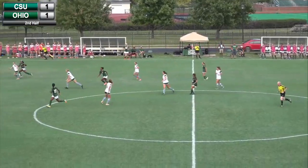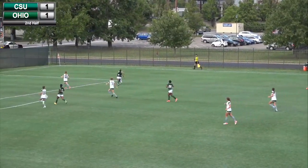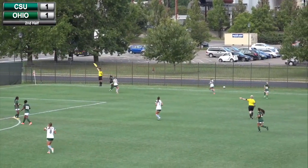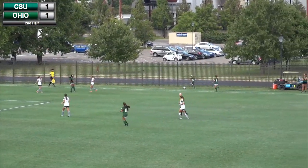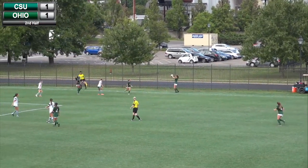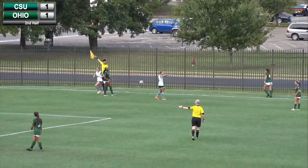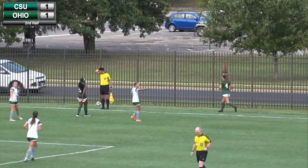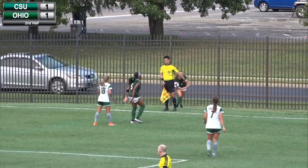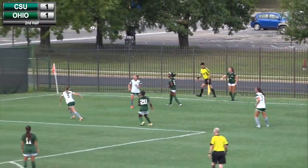Cleveland State on offense here is Gutliff. Gutliff tries to lead Kennedy. A battle brewing between Kennedy and Heather McGuire as McGuire sends it out of bounds. Possession remains with Cleveland State. And we're seeing McGuire's energy on full display. Has tried to catch Cleveland State napping off the throw-in, and booted the pass out of bounds once again.